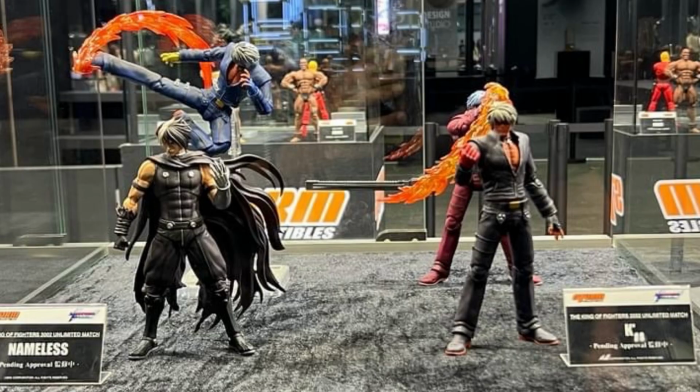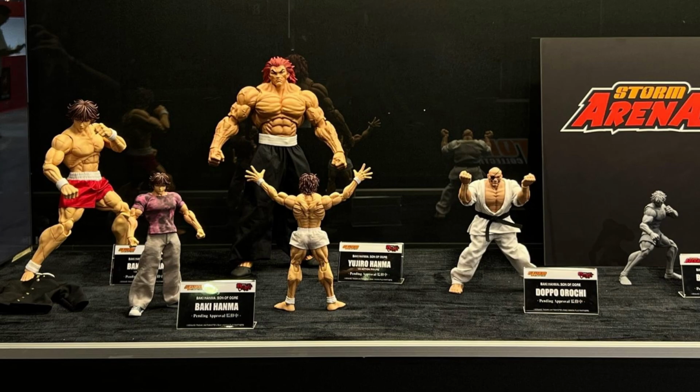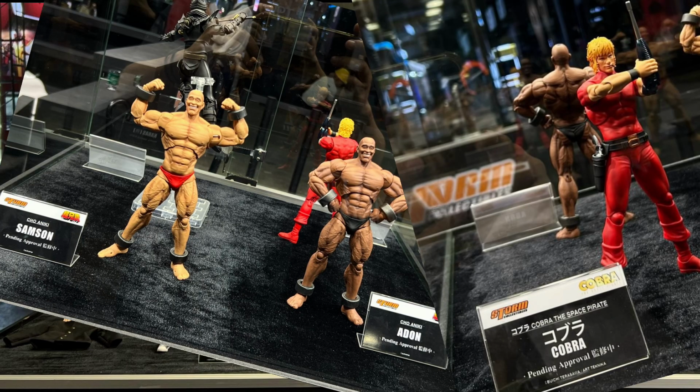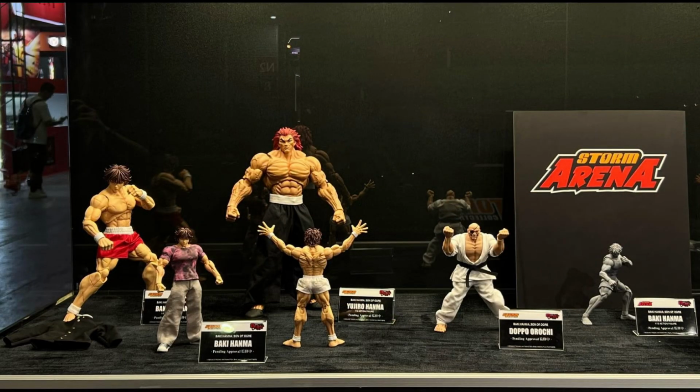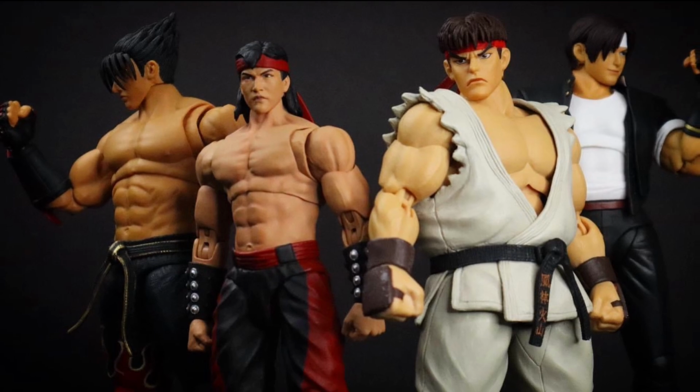We also see other King of Fighters characters that I'm not familiar with, but look pretty cool, from King of Fighters 2002. They showed off more characters from Baki and other series I have never seen before. Sorry y'all, I know I suck, but let me know in the comment section what y'all know about them, because I don't know. And here's my final thought.